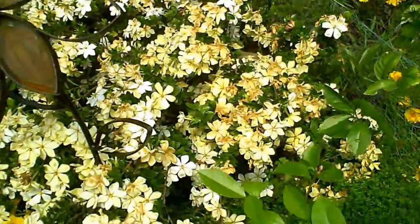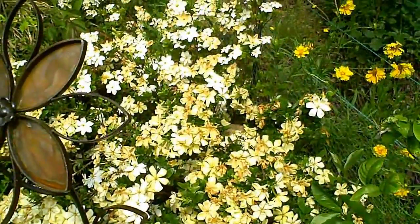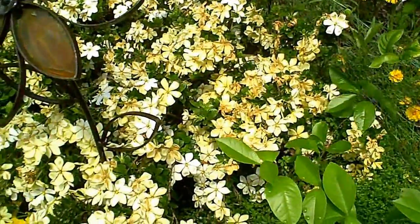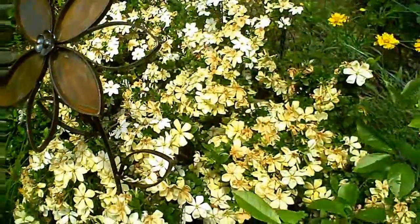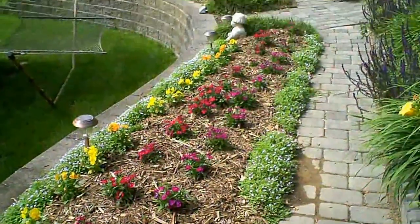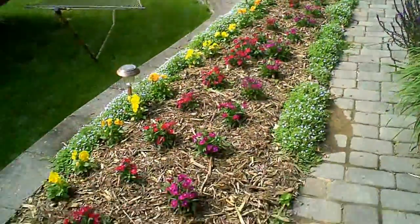Our gardenia, we're getting past it, but boy, it was loaded with flowers, and they smell so good. And at night, especially when the wind calms down and you can sit on the deck and just smell the wonderful fragrance from the gardenias. And of course, we've removed the deer netting, and this side of the garden is really looking very, very nice.